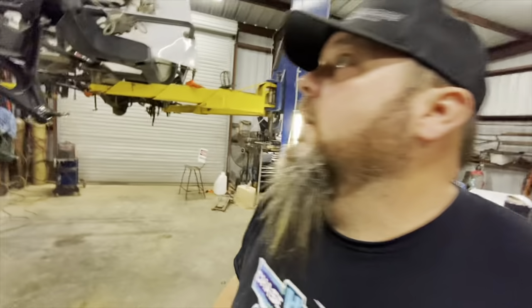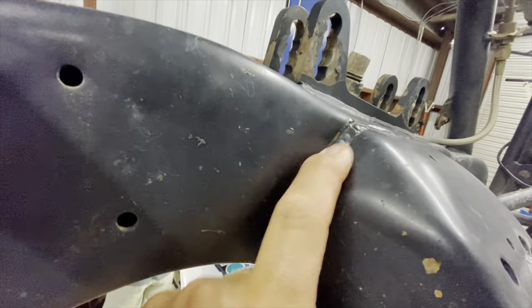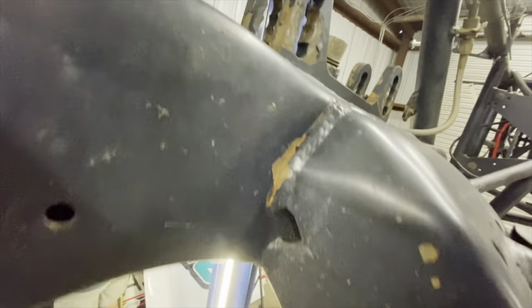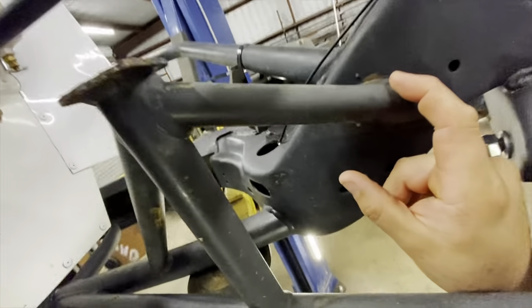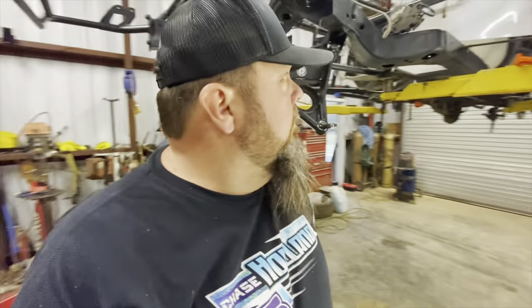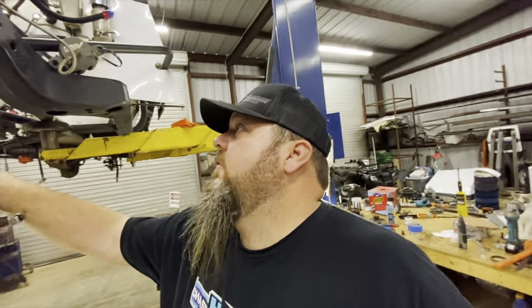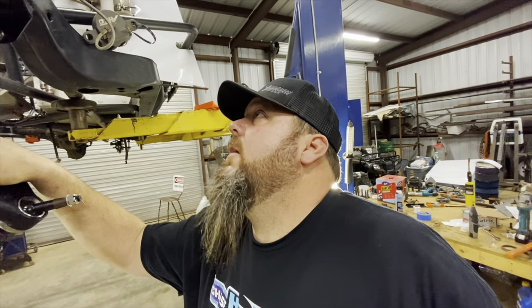I found a couple not really worrisome spots, but like that right there, I've been watching that all season. I'm gonna go ahead and clean that up, weld it. Got another little spot right here. I don't know if you can see that. We're just looking over everything. Gonna clean it, weld it, and get ready for the season. Very excited. We got a really busy schedule planned, so can't wait to get that going. So here we go. Let me get to work.